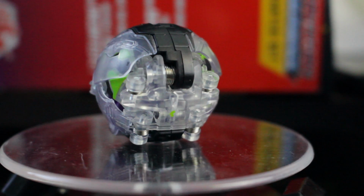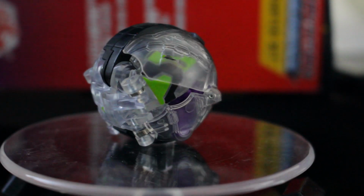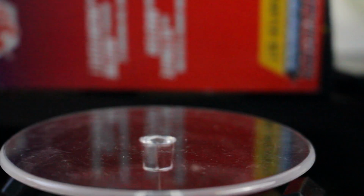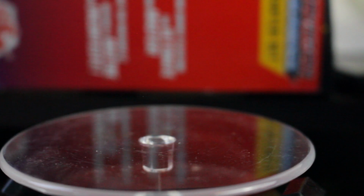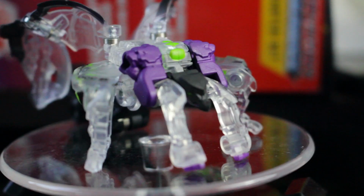But even then, it's going to get outclassed by Hydronoid when that comes out. It's already out in the US, but I live in Canada, so let's see if I can... Oh, that spooked me. But, bam. That is Garganoid opened up.